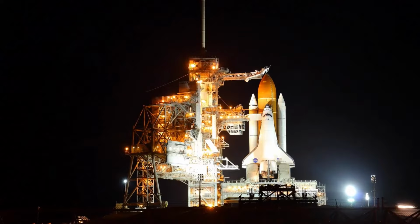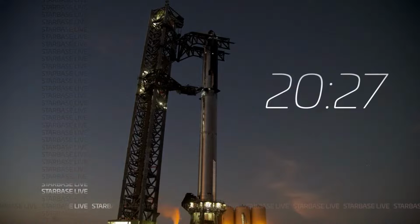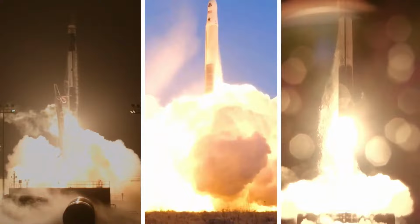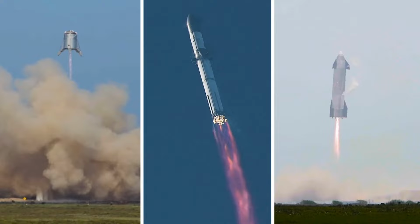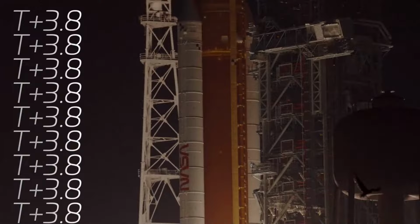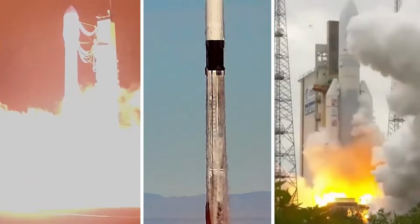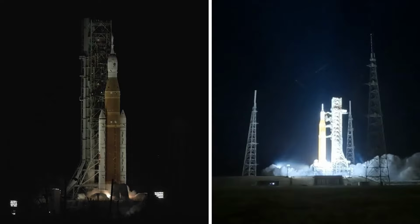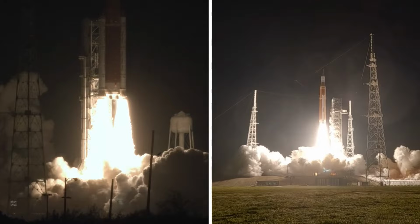And here we go. Chamber pressure looks good. Following up. Rise together, back to the moon and beyond. The methane would be igniting the flare, correct?